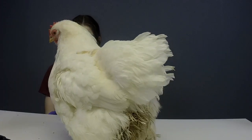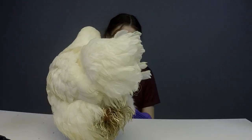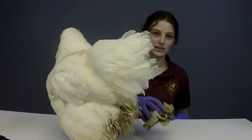She is also nesting right now, technically. She wanted to stretch out there and show you how pretty the rest of her feathers are. But she is nesting, so sometimes that can look a little bit messier.